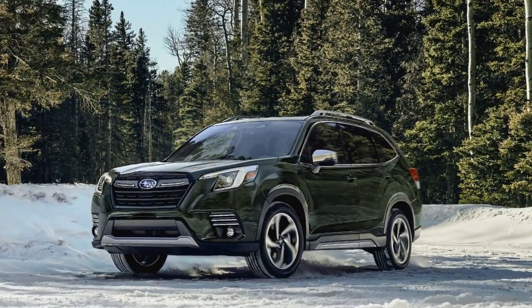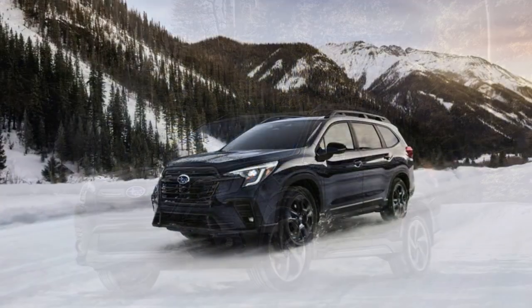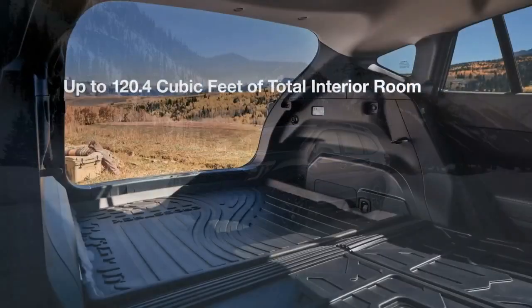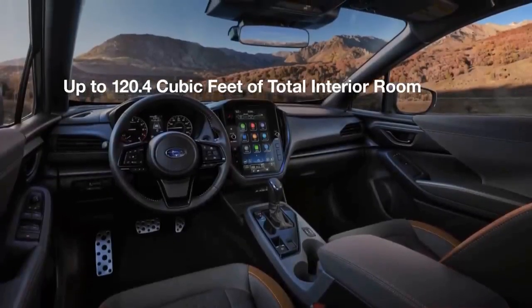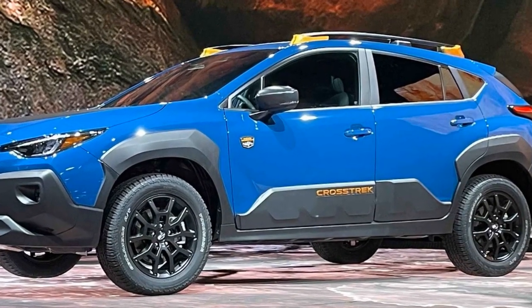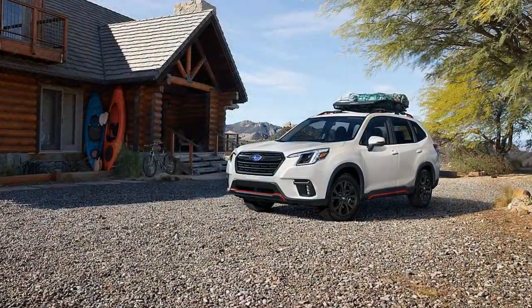Here are some pros and cons of the 2024 Subaru Forester. Pros. 1. Reliability. Subaru has a long-standing reputation for building reliable vehicles, and the Forester is no exception. It's known for its durability and longevity. 2. Safety. The Forester is equipped with Subaru's EyeSight Driver Assist technology, which includes features like adaptive cruise control, lane-keeping assist, and pre-collision braking, making it one of the safest vehicles in its class.